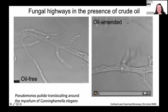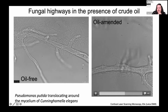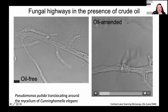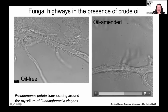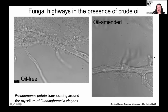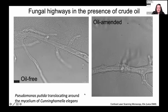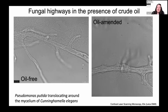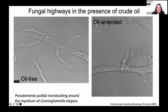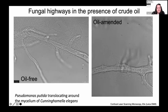And if we look at the oil-amended system, again, we can see that the bacteria are moving actively around the fungal mycelium, and there's no diminished activity in the presence of the crude oil. Again, at the top of the slide here, you can see that the cells are quite dormant when there's no presence of the fungi. And this was really an expected result. This is a hydrocarbon degrading species of bacteria and fungi. So this was expected, and it was really just to help us establish the methods within the lab on the confocal laser scanning microscope in order to move on with the research.